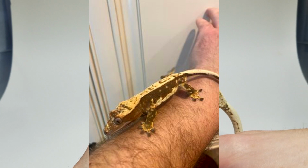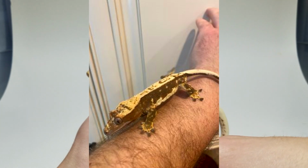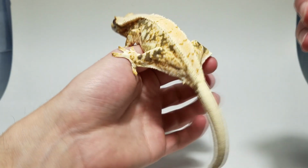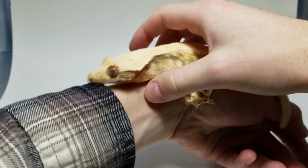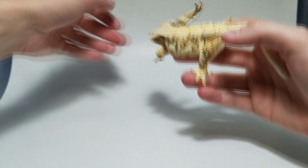Well, I had to tell him, it's too hard to tell, frankly. I would not be comfortable if this was my gecko selling it as a Lilly White, just because I think it's too hard to tell personally. You'll have to let me know what you guys think down below in the comments. From these pictures, would you say this is a Lilly White or it is not a Lilly White?